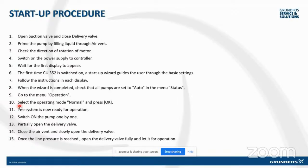After we have done the correct installation, it is very important for us to follow the proper startup procedure. Most of the time we are following the procedure, but our recommendation is that when a complete skid mounted system is coming from the pump manufacturer, this is a procedure which is available. And if supervision is being provided by the manufacturer, you will be able to get this data from our service team when the system is getting commissioned.